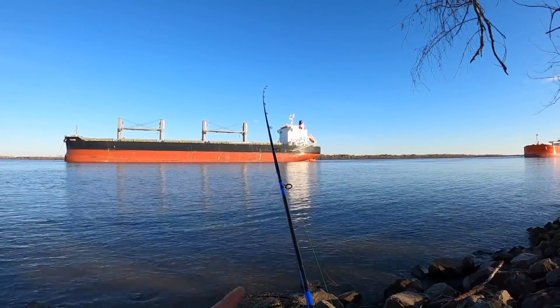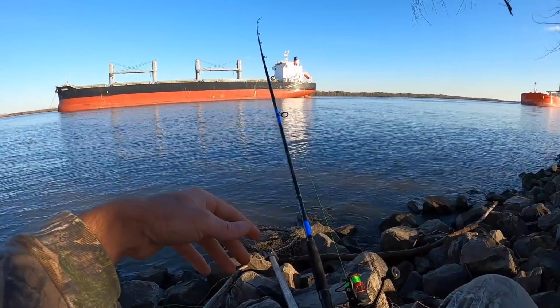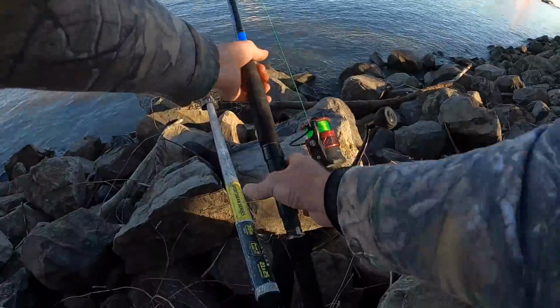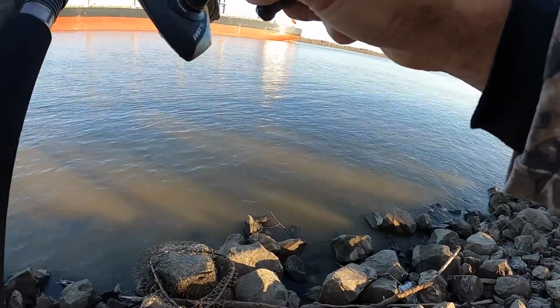Look at that rod tip. See how it's moving? There's a fish around it. Got him. Yes. Please stay on.